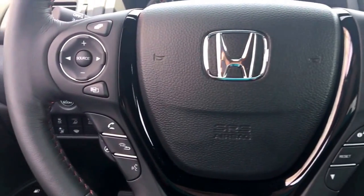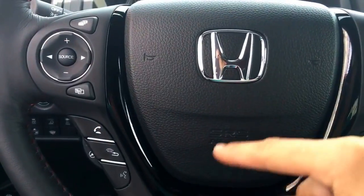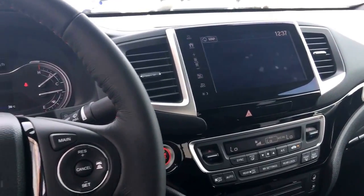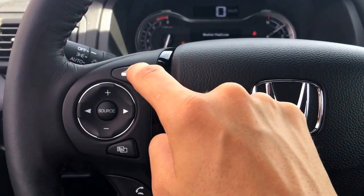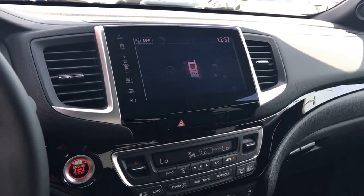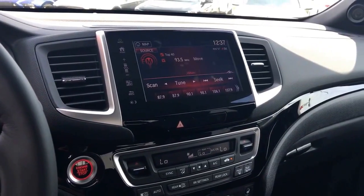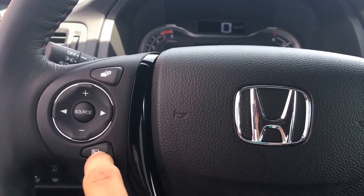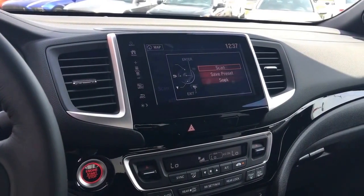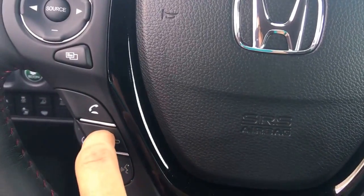All right. Now starting over, I'm just going to go ahead and turn the volume down slightly. Starting over on our left-hand side, this area here is actually going to control our upper screen up top. So whenever we hit this menu, this is actually going to allow us to cycle through audio, navigation, phone, and then back to audio. Now once you're in this option, you can hit the additional menu option, and that will give you options to either scan, save a preset, seek a track, or station. Perfect. You can use your Bluetooth just to back out of that.